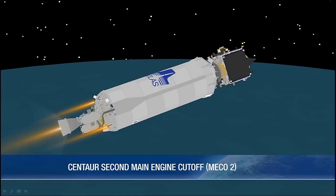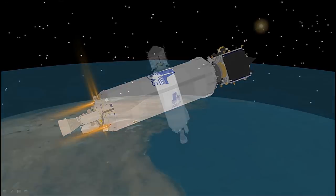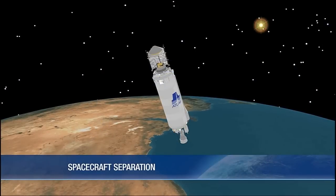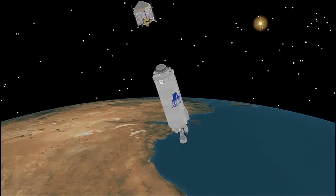We're on our trajectory now to Mars, and we're going to separate the spacecraft off the coast of Africa here, and the next step for Maven will be Mars.